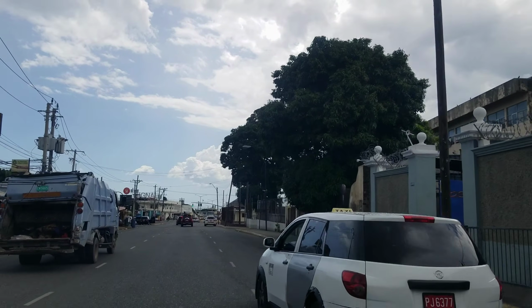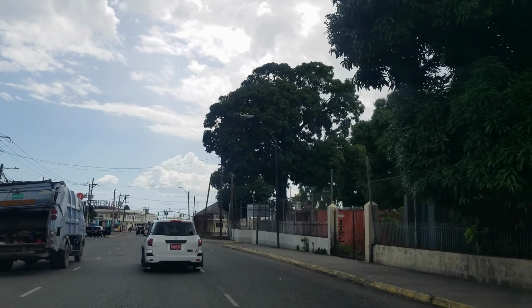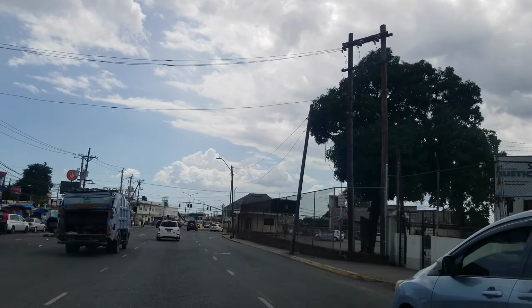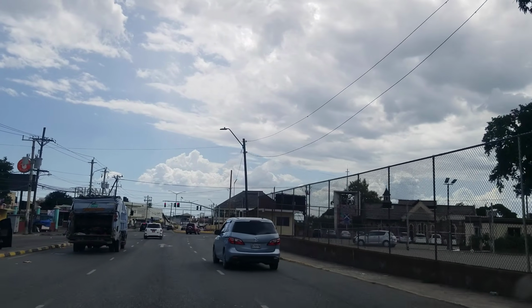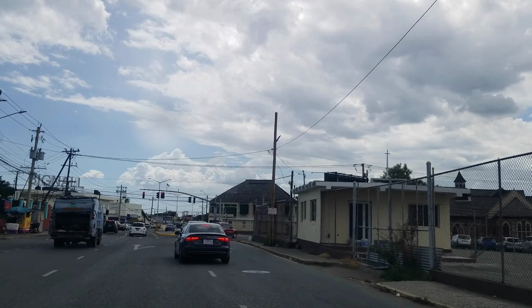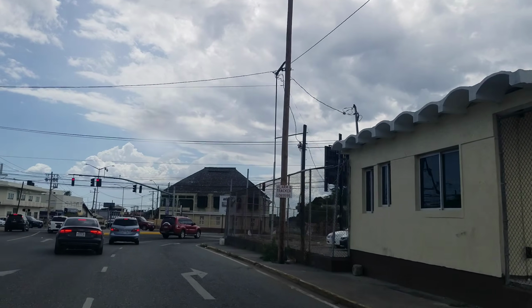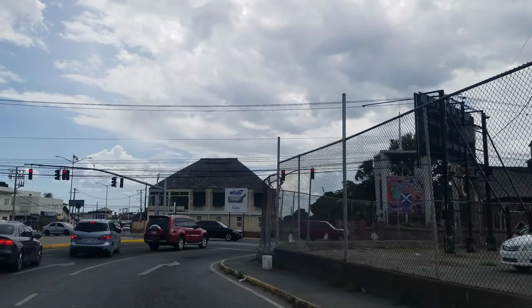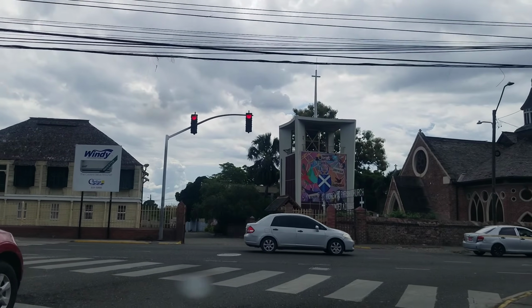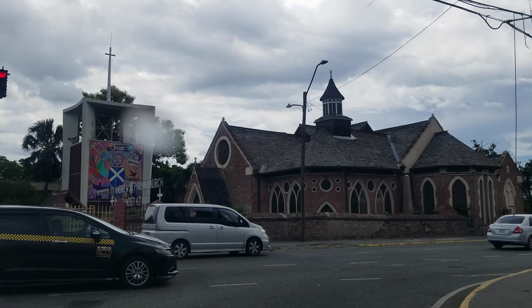Alright, so Half Way Tree has about 3 major bus stops. Right here on the left is one. Today is a Sunday, so it's not going to be very busy. But the major bus park is the government bus park, which is the Half Way Tree Transport Center, and that's where the government buses would go. And it is the largest bus park in Jamaica. So we're going to take a look at that.